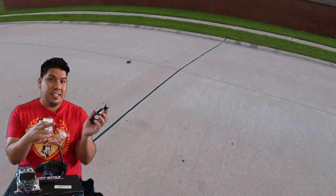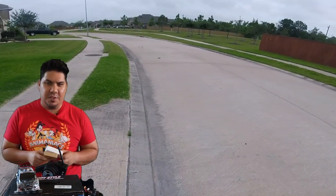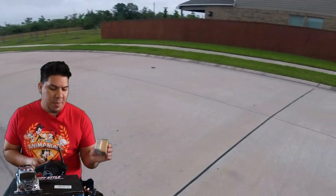So I'm gonna have some weight savings there. And that weight is gonna go to this FPV system. Can't wait, guys. It's gonna be outstanding.